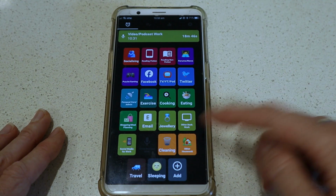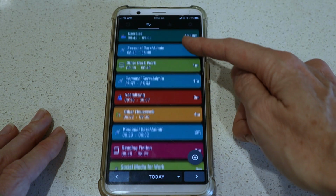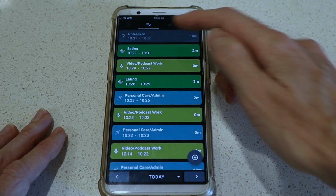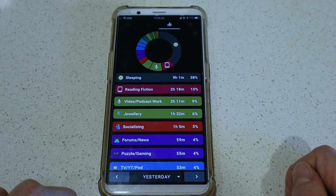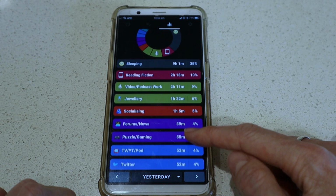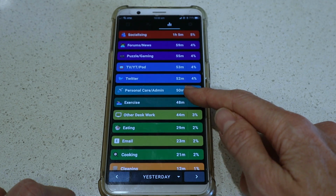So we both downloaded a tracker. The tracker we're using is called Simple Time Tracker. I wanted to find something that was simple and easy to use and without bells and whistles. It's just on the phone. You can open it up and you can make your own. So you make your own things, you give them an icon, you give them a color, and then all you need to do is simply tap on the icon that is representing whatever it is you're doing that minute. So it's not too difficult.